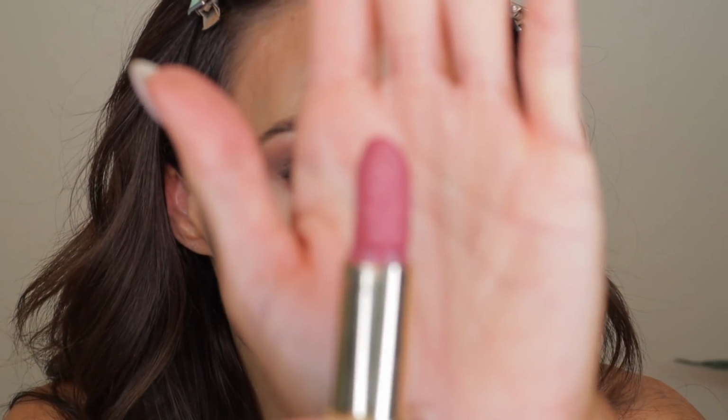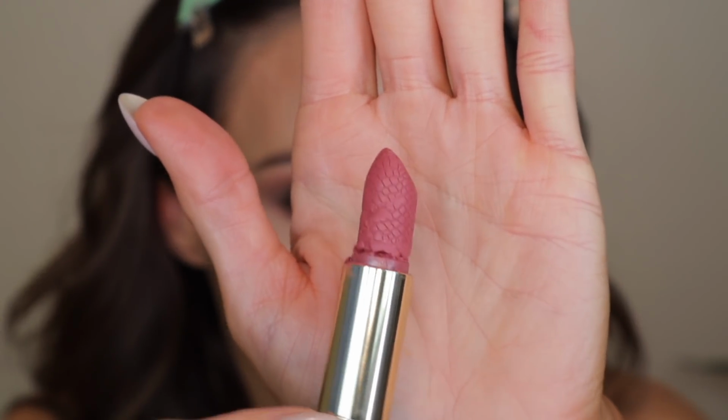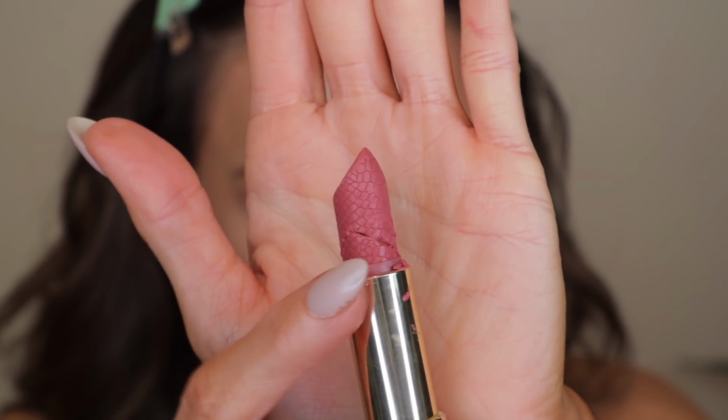So I had it out about this far and it broke down inside. Let me show you down inside, see how it cracked. By the way, look at the embossing on that. But see how it cracked down on the inside of it? I was so bummed. But did you see the embossing?